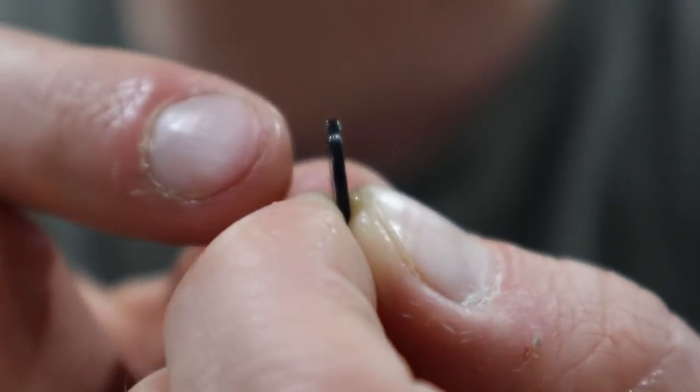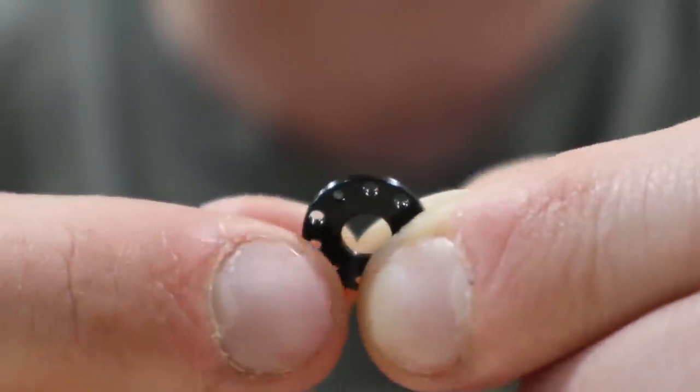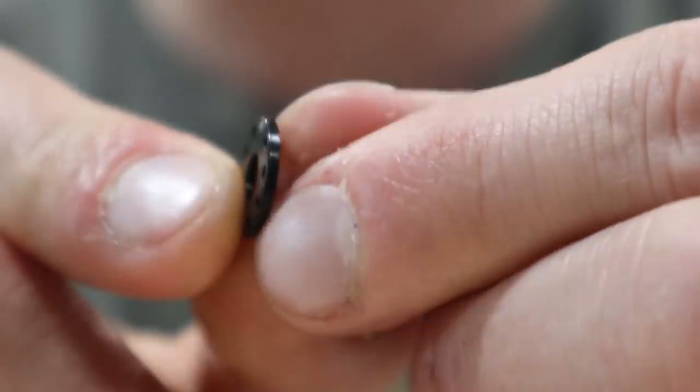So I pressed in a ball, and I'm going from memory and experience how hard it is to push in that ball. I'll show you on the next one. And then I'm gonna go to the microscope.